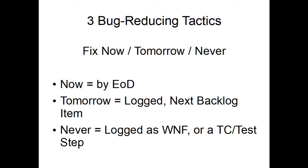Never. This will not fix. We acknowledge it's a problem. We acknowledge we're never, ever going to touch it. You can make note of it either as a test case, as a test step, or as a gotcha in a backlog item. As long as there's a mention of it someplace, we're fine.